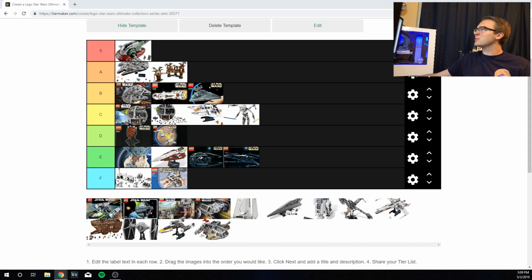I don't even think there were any minifigures in this. All you got was just the top of an R2-D2 head. But really, the chrome pieces just absolutely save it in this sense.